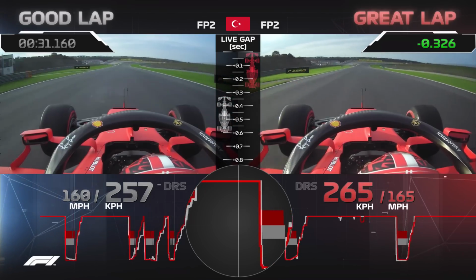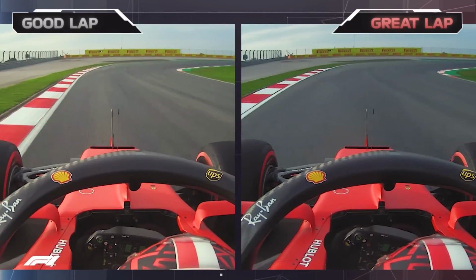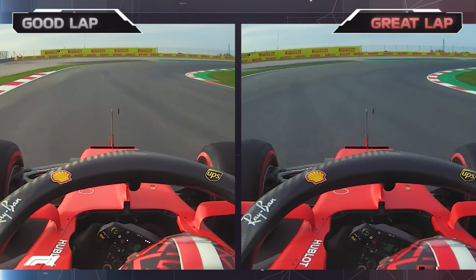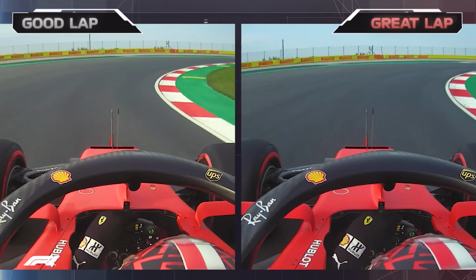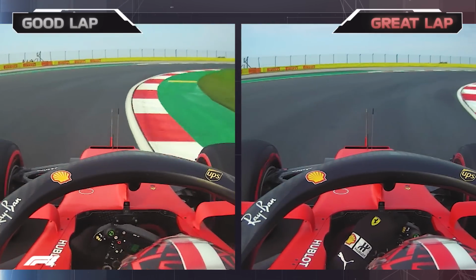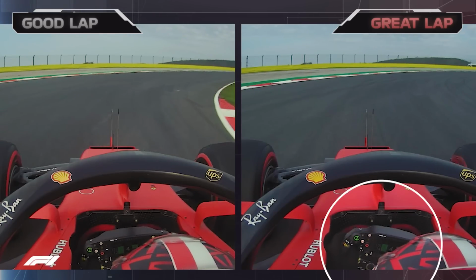It's give and take though, as on his better lap, Leclerc suffers an oversteer moment due to rear locking on the way into turn 7, potentially caused by high surface temperature of the tyre due to his wheel spin on the exit of turn 6. He's way wide of the apex and has to jockey the rear through the uphill exit.